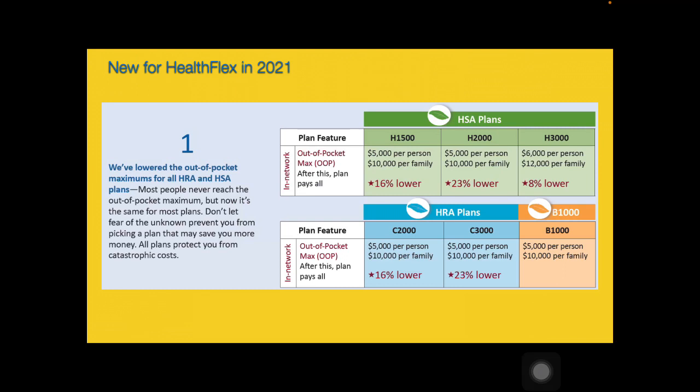Now on to some of the new things for HealthFlex in 2021. Those that have been on HealthFlex for several years may be familiar with the out-of-pocket amounts for the various plans. Westpath has lowered the out-of-pocket maximums for all HRA and HSA plans. So the out-of-pocket maximum has been reduced in these situations for all plans except the B1000. So you'll notice on this screen that all but the H3000 plan has a $5,000 per person or $10,000 per family out-of-pocket maximum. So that's definitely an advantage for 2021.